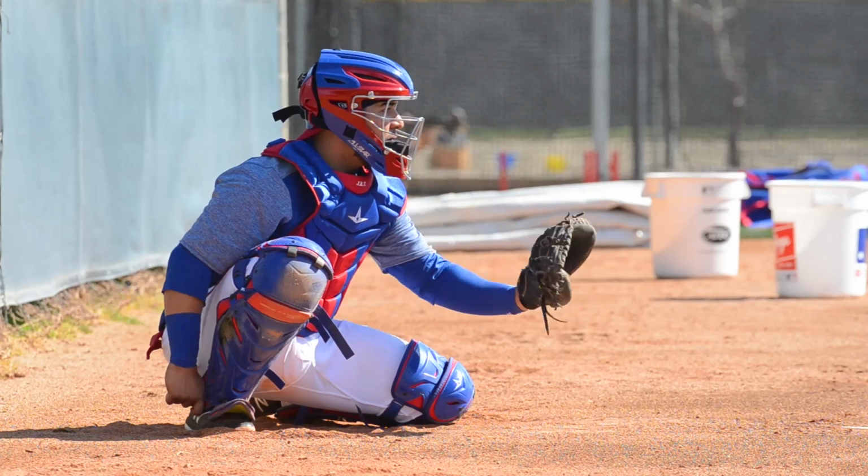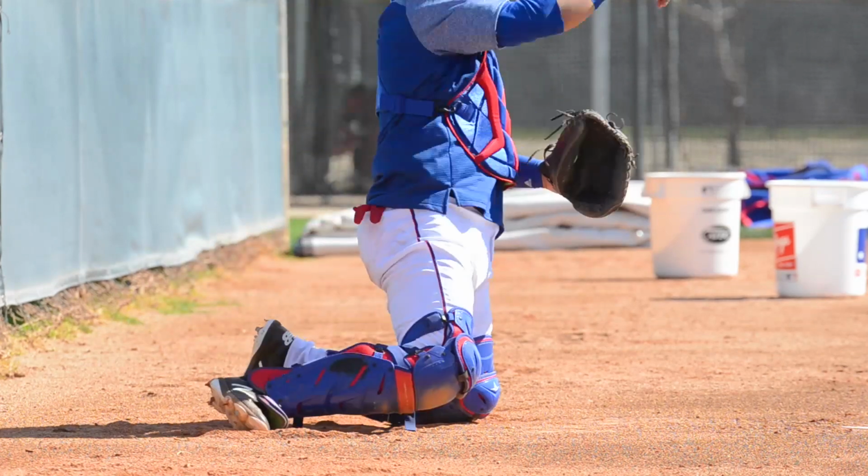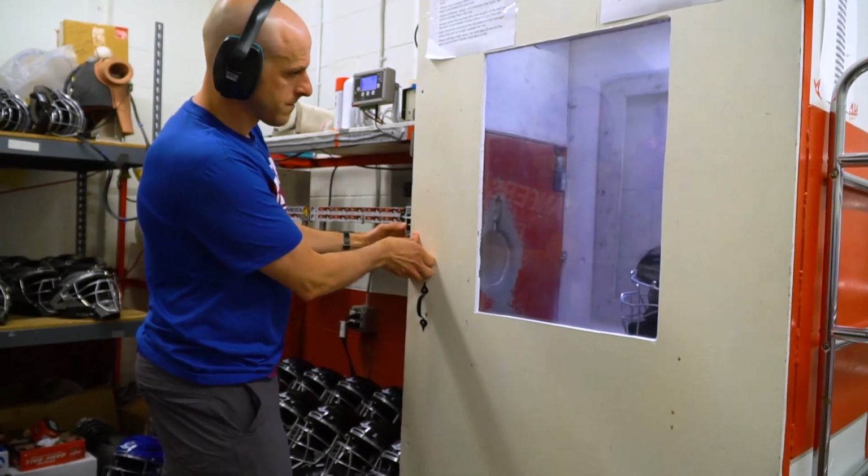So we'll meet with the player, hear their feedback, what they like, what they don't like, and immediately bring it right back to the bunker, where we do a lot of our research and development, our prototyping, our testing. And so that really shortens that whole product development cycle, just getting that direct feedback.